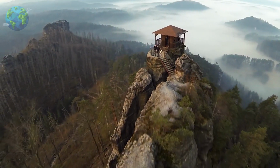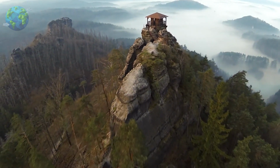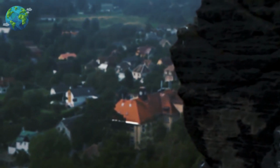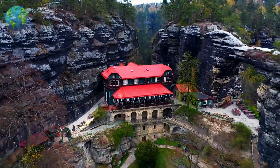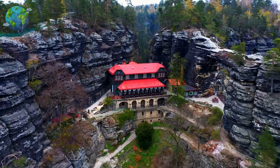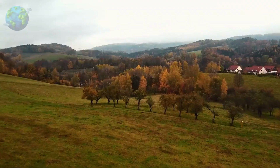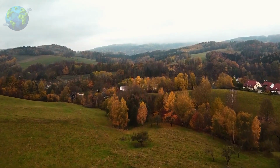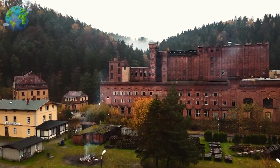Bohemian Switzerland National Park. Sandstone mountains, rock labyrinths, and deep valleys and ravines make Bohemian Switzerland one of the most stunning natural destinations in the country. The park is best known for being home to Pravčická Brána, the biggest sandstone rock arch in Europe at 16 meters tall and almost 27 meters wide. The park sits right against Saxon Switzerland National Park in Germany, and trails crisscross from one country into the next for the ultimate hike.